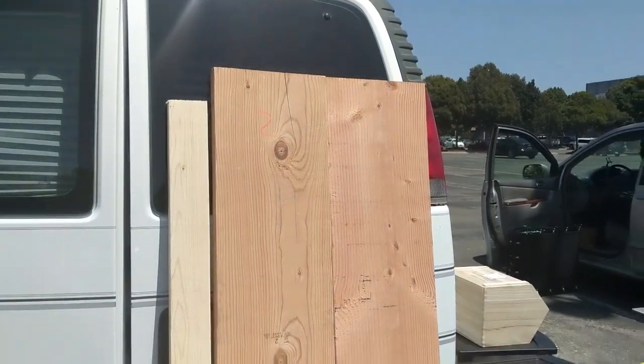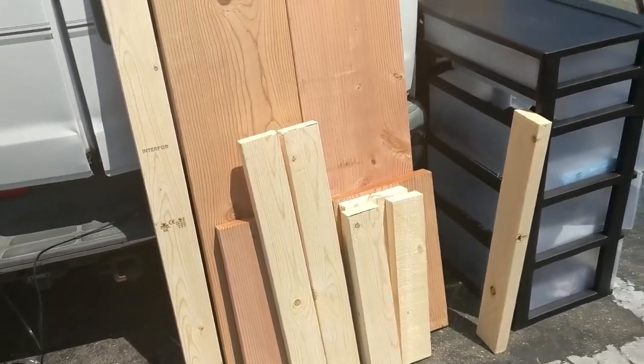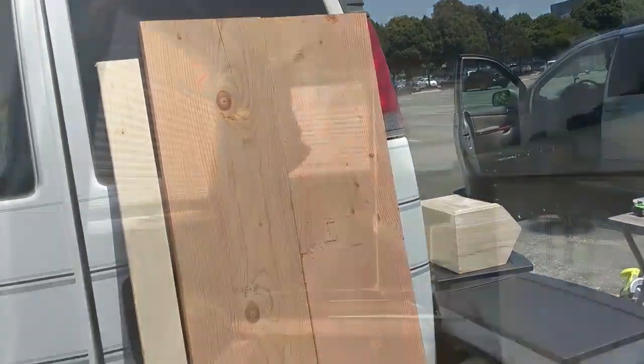So here we go. Most of the wood is cut. I might need some other pieces, but I think this will get me started, so I'm going to go ahead and try to assemble this thing.